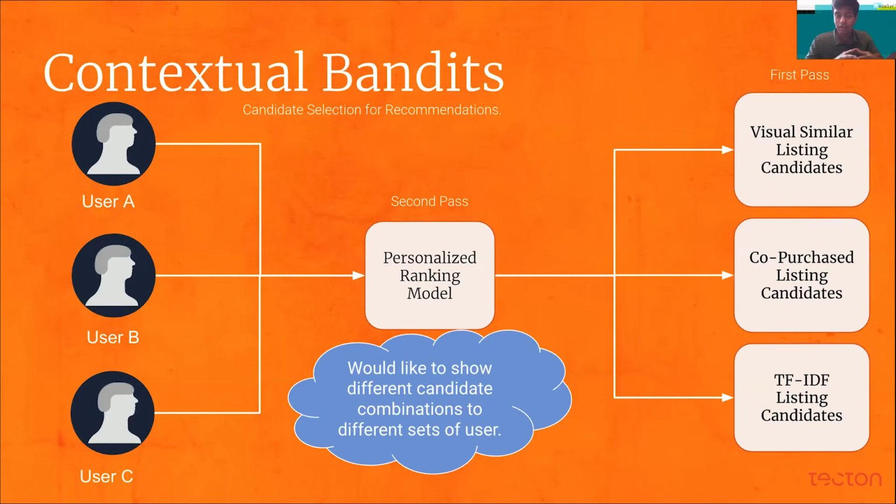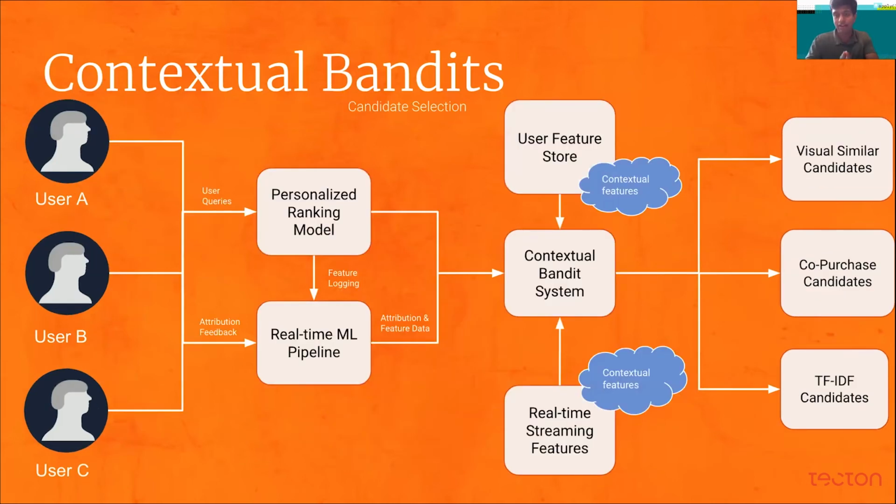Now, what we would like to do is figure out what is the combination of this candidate set that we need to surface to our users. And specifically, we don't want to just come up with one global combination. We want to be able to do it at the user level. And that's where contextual information comes in. So this is where a contextual bandit system helps us, where we're going to fetch the user features from the feature store, which becomes a source of contextual information. We're going to fetch real-time streaming features, which also become a source of contextual features. So that's similar to the chained features I just talked about.